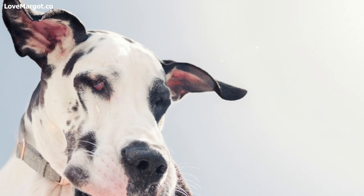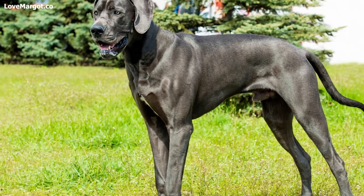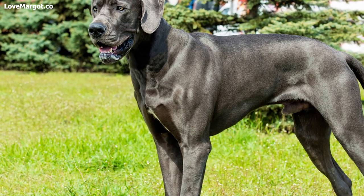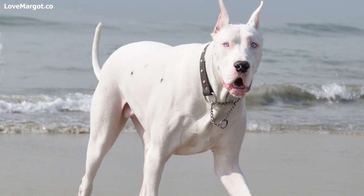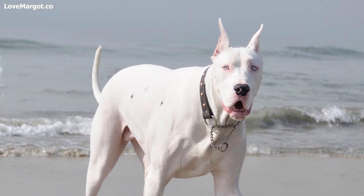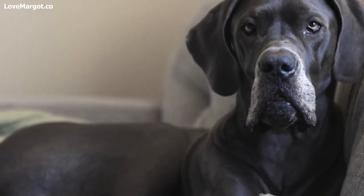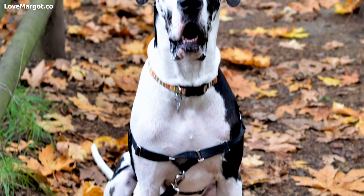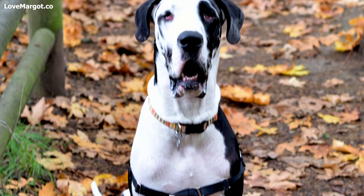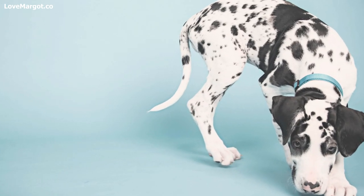Incontinence. As dogs age, they can start to lose control of their bladder. This is often due to a weakening of the muscles that control the bladder, and it can be quite frustrating for dog owners. If you notice your Dane leaking urine or having accidents in the house, you can try a couple of things, such as using a belly sling to help them hold it in. This is a piece of cloth that goes around their waist and helps to support their bladder. A doggy diaper can also be used to help with this problem. These are specially made to fit around your dog's hind legs, and they will catch any urine that is leaked.